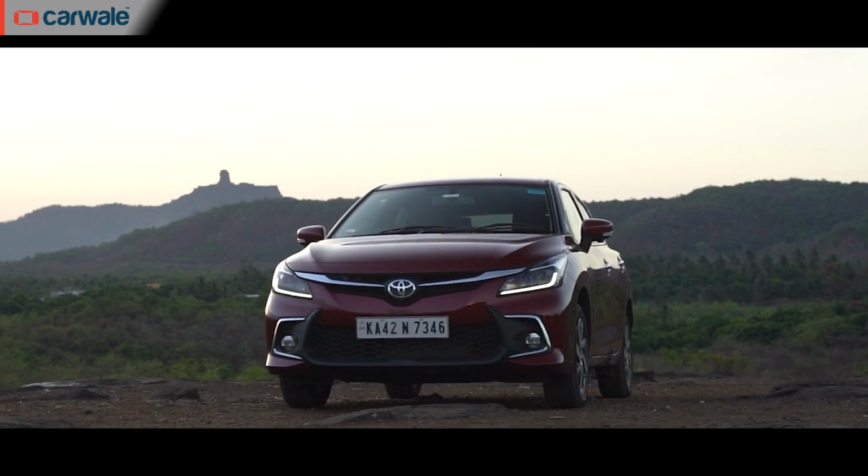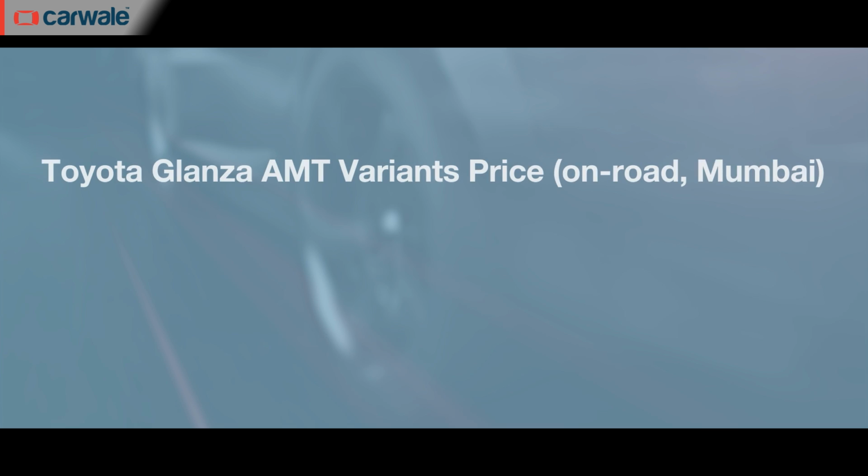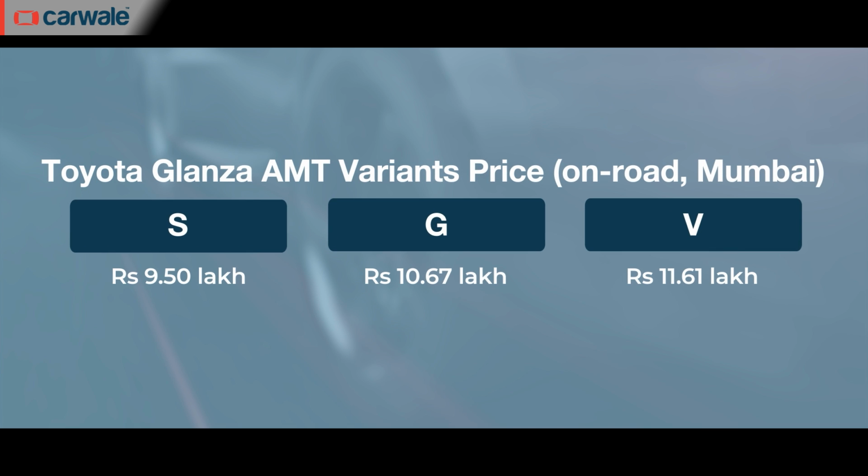The most expensive automatic variant of the Toyota Glanza comes in at 11.60 lakhs, but if you are on a budget and all you want is a smooth, stress-free driving experience, then look no further than the G AMT variant of the Glanza, which gets you a surprisingly refined AMT gearbox and a decent set of features for the price. Speaking of which, it does cost more than 10 lakh rupees on road, but let me tell you, it's well worth it.